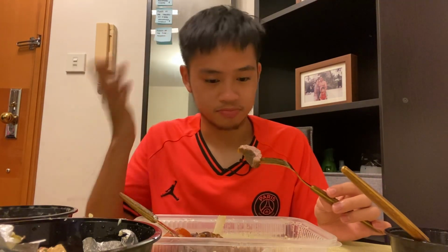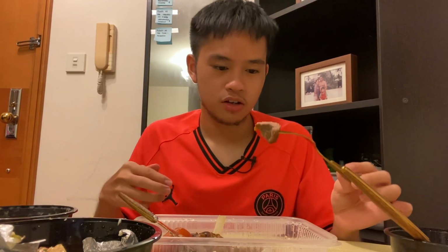I'm like a medium rare, medium person, so this isn't bad. But you know, if ever you want it well done, or if you want it more rare, you can control it probably better if you get it in the restaurant. So I'll try it on its own first without any of the sauce.